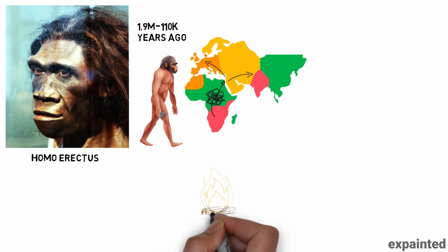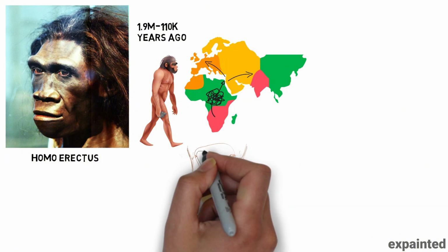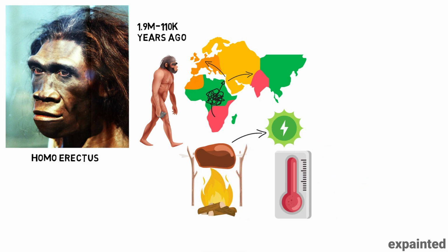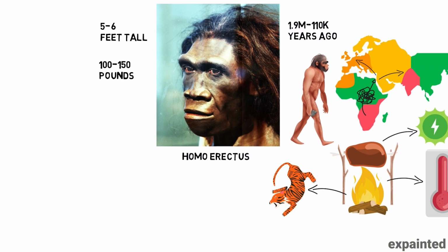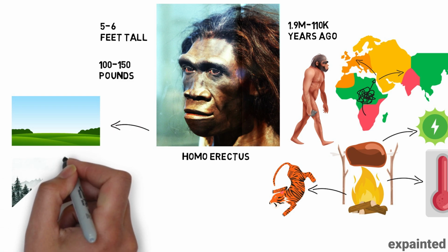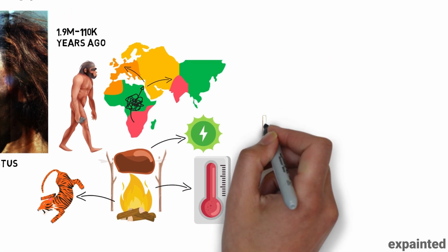Fire marked a turning point for Homo erectus. They used it for cooking, which made tough foods easier to digest and unlocked more energy. Fire also provided warmth and protection from predators, enabling survival in colder climates. These advantages allowed upright man to settle in regions as varied as the grassy plains of Europe and the forests of Southeast Asia. Their tools were another breakthrough.